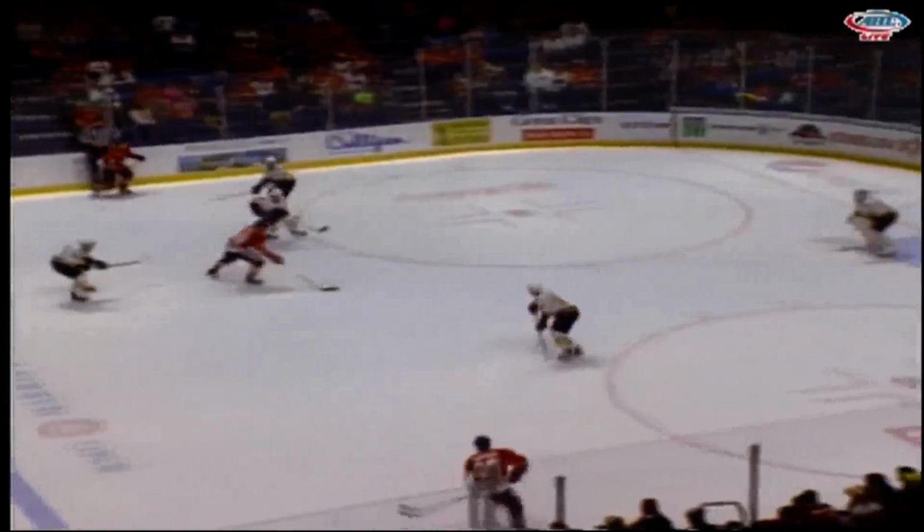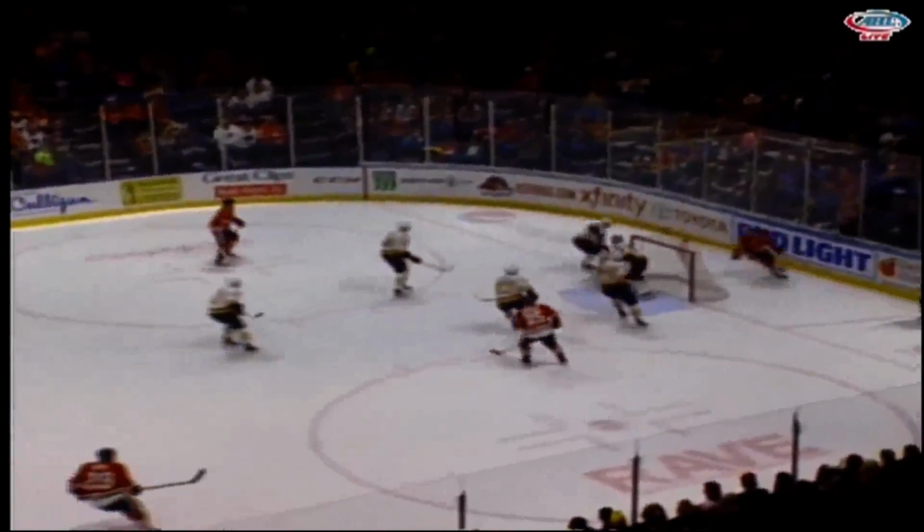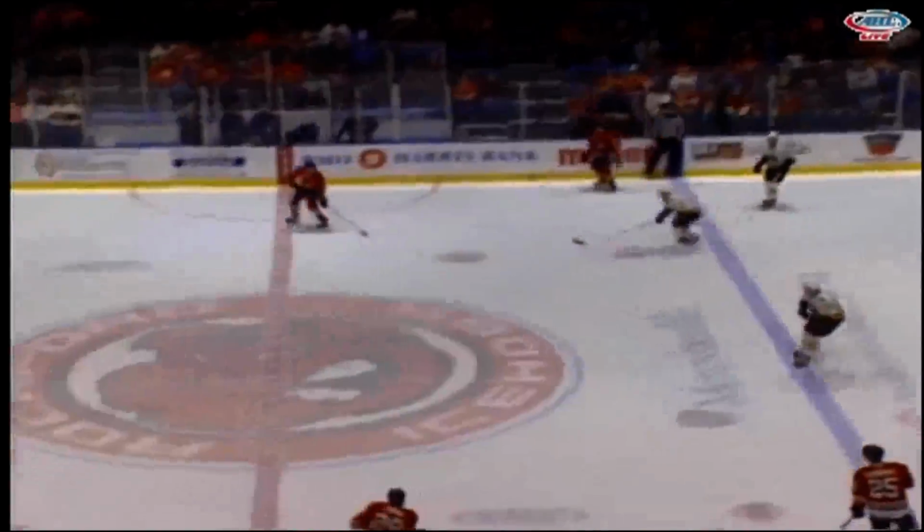Polka along the left side to Schilling. Skipped it out to center. Here's Luke Johnson over the blue line, puts it in front to Mark McNeil. One quick move to the backhand, and Husso with a good save there as McNeil tried to go up over the blocker. Now it's to the blue line for Schilling. Finds Johnson. Defended well by Jordan Schmaltz.